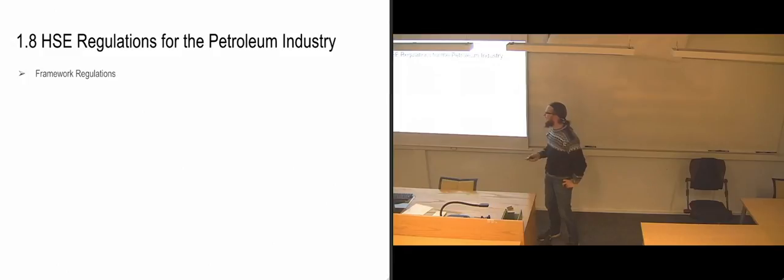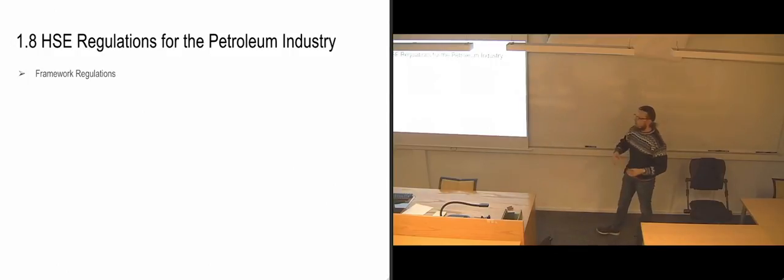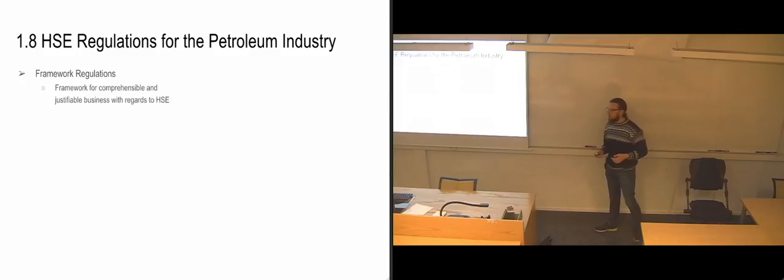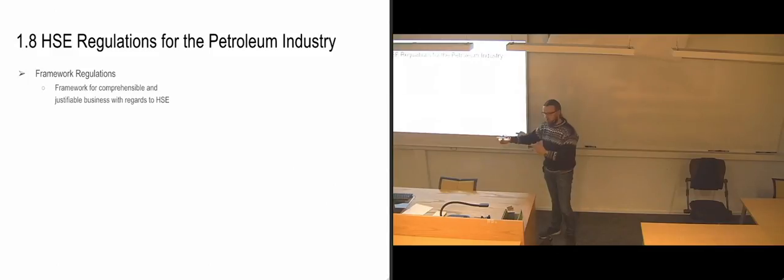So we have framework regulations, which set the basis for everything. It gives everything a framework to work within with regards to health, safety, and environment, because there will always be certain stuff in the regulations that will be the same no matter where you are. Those are the frameworks that give you the basis of how it's going to work. And it's with regard to being a comprehensible and justifiable business, for example. That's a framework. So all of the businesses have to act in a certain way in order to be in compliance with the framework.